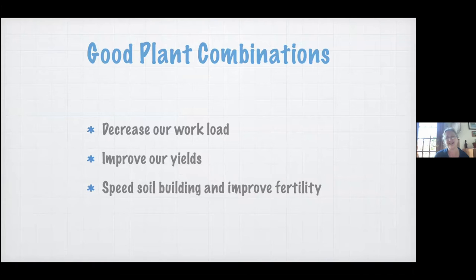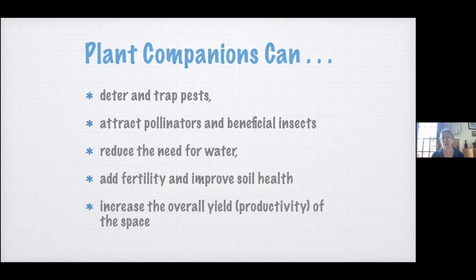Anyway, back to companion planting, figuring out which are good plant companions. So good combinations decrease your workload, they improve your yield, and they actually speed up the soil building and improve the fertility of the soils. They can deter or trap pests. They can attract beneficial insects and pollinators. They generally will reduce the need for water if you're doing cover crops or you're planting between the rows. They add fertility, they improve soil health, and generally increase overall yield of the space.